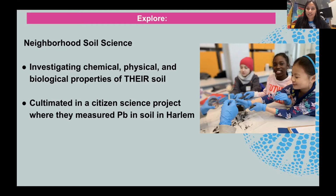And this was a really powerful day for them to see that they can add to science. It's not just a thing that they learn, like they can add to this larger thing and improve their own ecosystem.